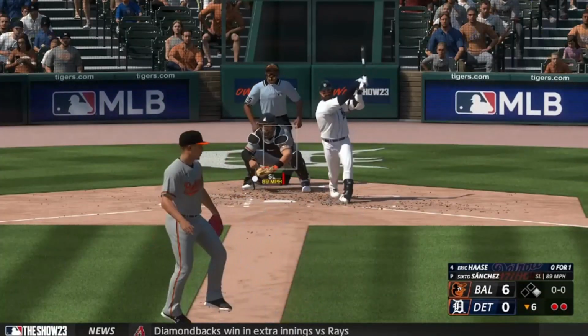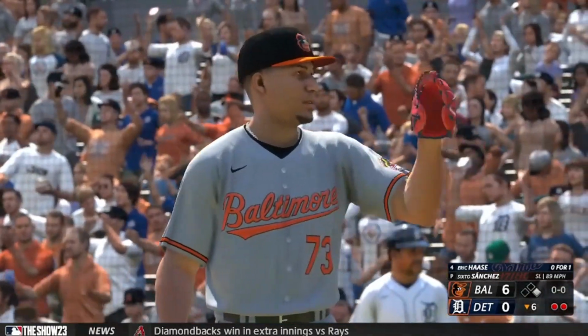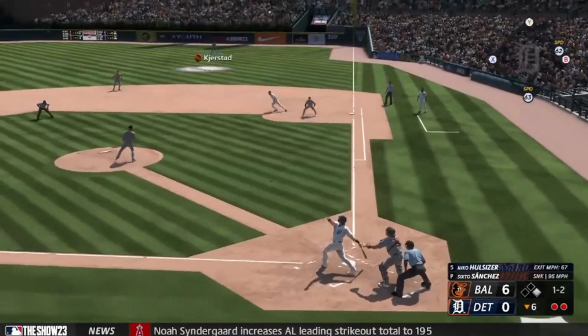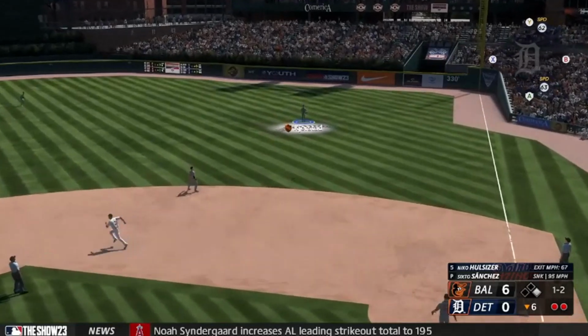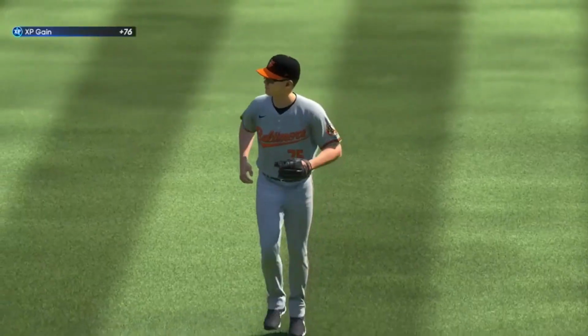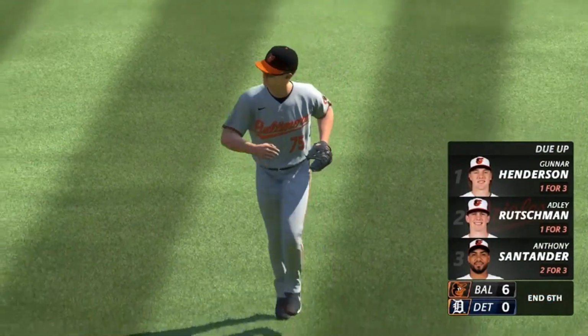Eric Haas up now, and Haas swings and misses. That's a big strikeout there for Sixto Sanchez. Sanchez dealing so far. Nico's up, and Nico sends that one to right. And Heston comes in, makes the catch, and that's going to end the 6th inning. So far, 6 shutout innings from Sixto Sanchez. He's well over 100 pitches, though.